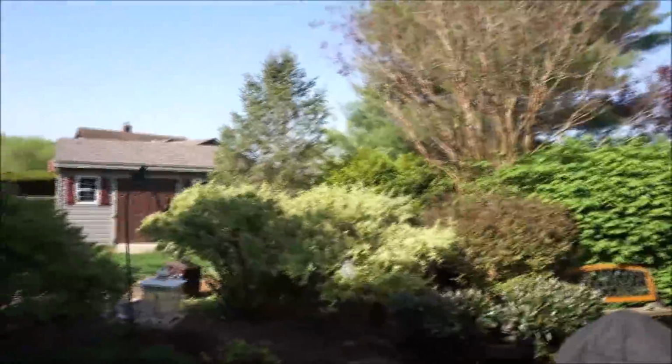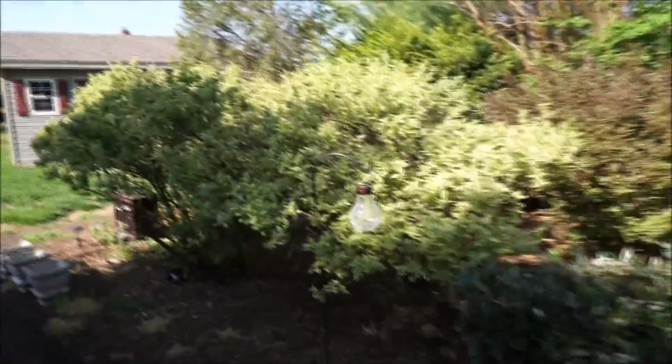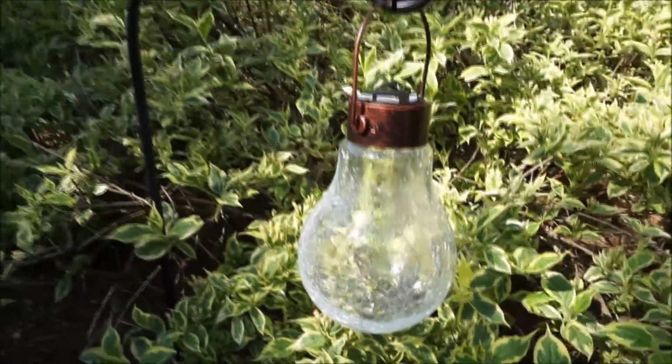Where's my finger so I can see it? Well, it's kind of translucent. You can't really see it. But anyway, here, this is another little solar lantern thing here. So I've got that.